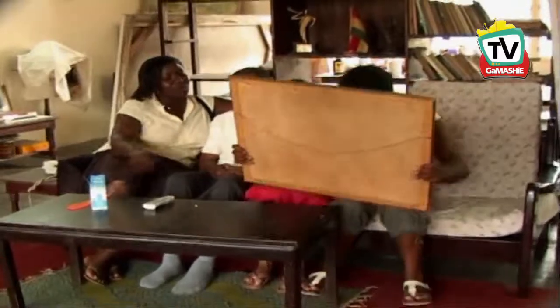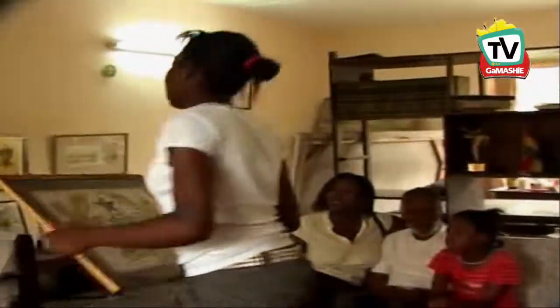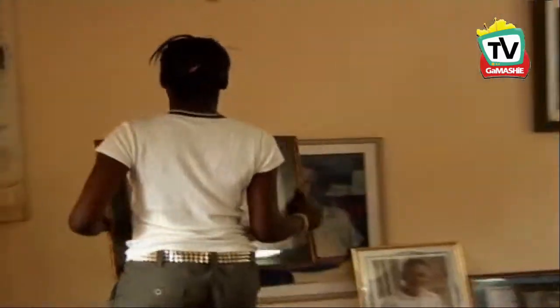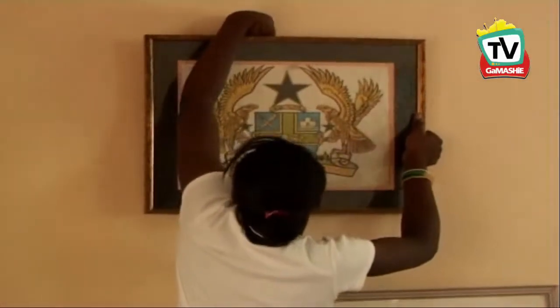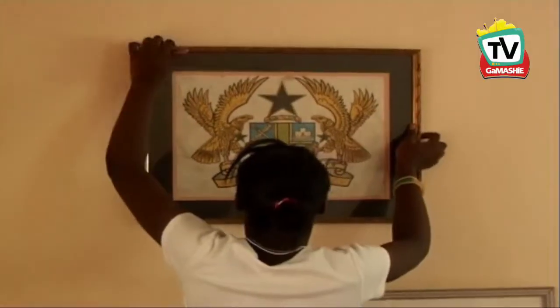Next year I'll be going to sixth form and I'll be taking art A-level. I want to do architecture in university or do graphic design. I'm not sure which one I'm going to take yet. On my way to Ghana this trip, I have to go to the Ghana High Commission in London.